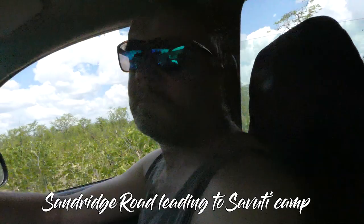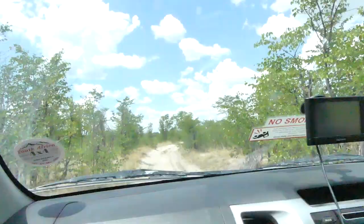Guys, if you were thinking of coming here with a normal little hatchback, this is the main road leading up to the camp in Chobe. And in Moremi it's even worse. You seriously need a 4x4. Fantastic. We haven't seen anyone in the last half an hour. I think we've seen 3 cars all day long. A lot of elephants. Unbelievable. I would estimate over 100, 150. So if you're looking for elephants, come to Chobe.